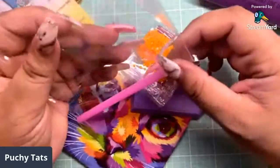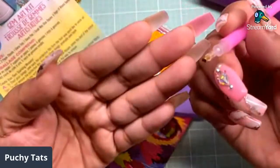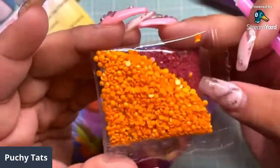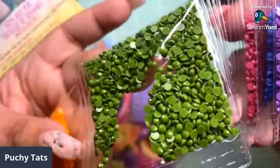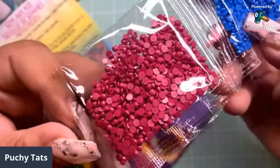Yes, it's in the kids section. And they had several kits, guys. You get this little pen, which is like a gem picker, I think. It's a picker to pick these up. And these are the colors you get. Orange, which will be perfect for Halloween. You get this green color, perfect for Halloween. You get this pink color, like a darker pink.